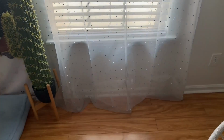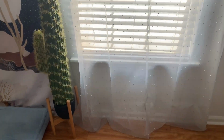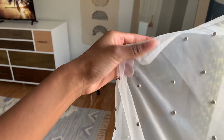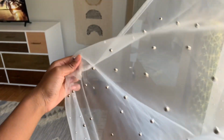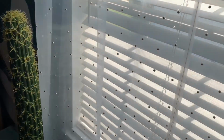These are my curtains. I got these curtains from Home Goods. They were very long, so I actually had to pin them up. They're this sheer powder blue, and they have these silver details, almost like they resemble pearls. And I feel like that's just so different. When I saw those curtains, I just had to have them.